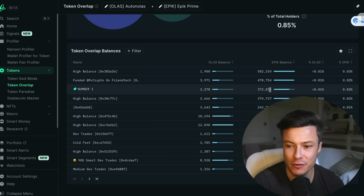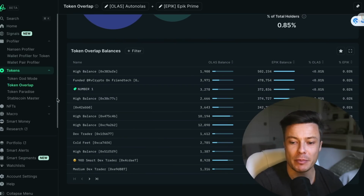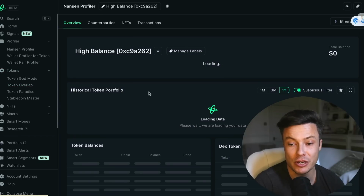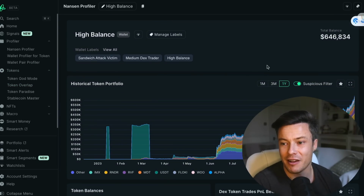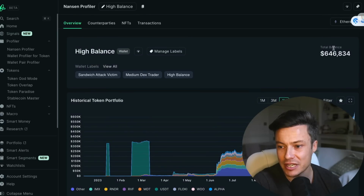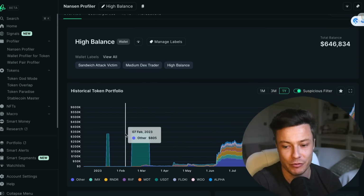We were looking for people who had a fairly even spread of either, it didn't really matter, okay? But people who had a bigger sense of gains in all of these. You can go through and you can click on a few different ones and see different coins they're holding. In fact, this one I've literally just clicked on here has got 646k and has had an absolute stormer and perhaps even performed better than the one we've just looked at. Very straightforward, right?